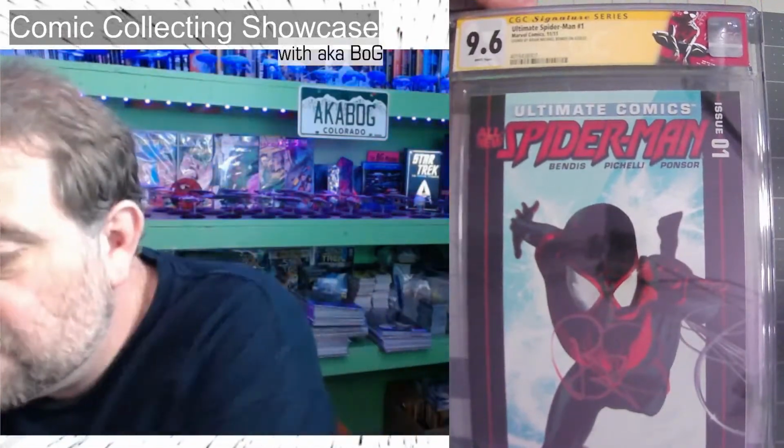One of these should definitely be a lower grade than the other one. So we've got Ultimate Comics All New Spider-Man issue number 1. It's got the custom Miles label, which they just retired the other day, which is awesome. This one was signed by Bendis, and we've got a 9.6. Hopefully that's the lower grade of the two. Let's take a look. The signature looks great on there. Really nice. Awesome. I'm really hyped. That's great. That's a really good start.